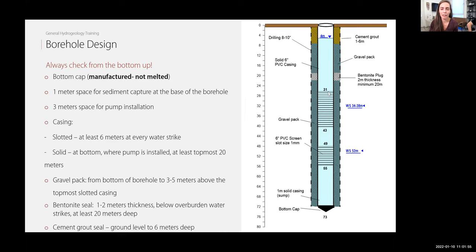The next thing is we have another water strike here from 34 to 38. Again, I've made sure that there is slotted casing through the whole area and a bit above and a bit below. After that, we've installed all of our casing. We also make sure that there's plain casing where the bentonite is, and that we have some more plain casing above the final slotted casing.